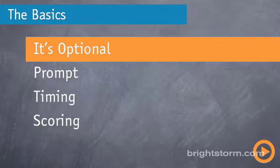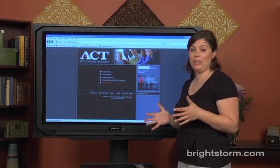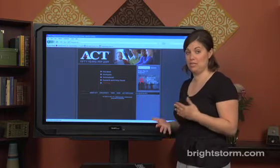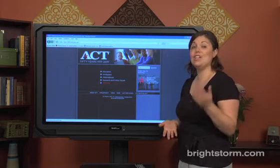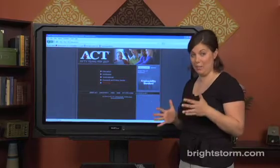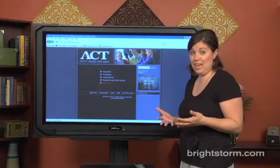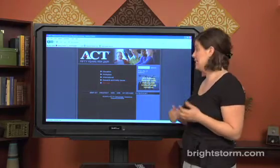So we talked about the fact that the ACT writing test is optional. In fact, at this point, though, about 18% of colleges and universities require students to take the test for admissions. Another 21% recommend it. So in order to figure out whether or not you really want to be taking this test, a good starting place is the ACT website.